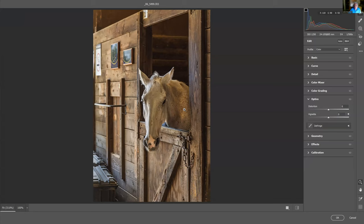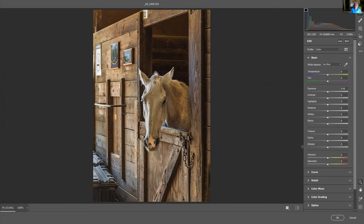So we'll go into the Basics panel and we'll decide, well, let's see, should we bring the highlights down a little bit, maybe open the shadows a little bit, maybe add a little more texture, maybe a little more clarity, could add a little more vibrance if we wanted to, but I don't think we will.